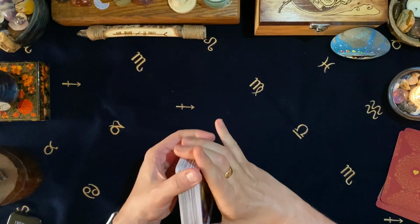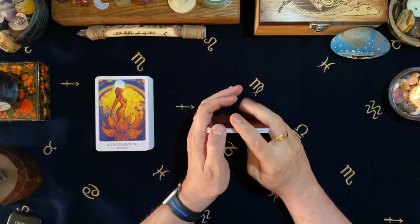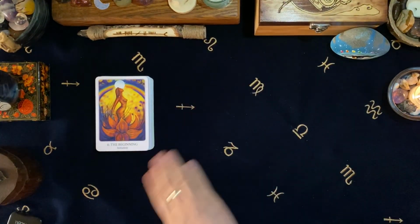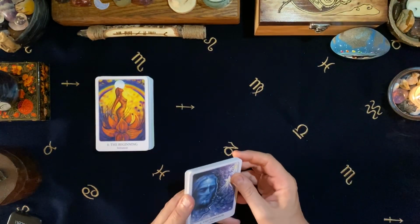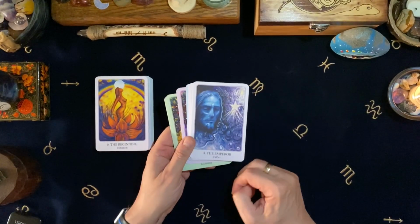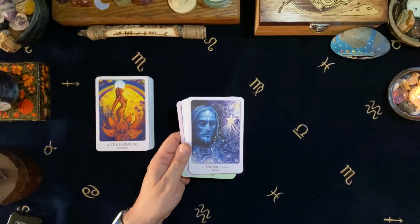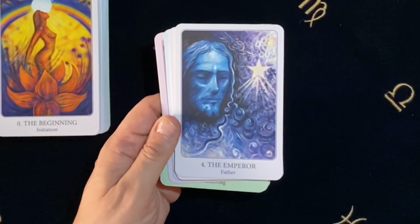Okay, so I've just picked out a few favorites. I say favorites, but this is the first time in years that I've seen this deck. These are just some cards that, as I was going through, really struck me. This deck in particular is so soulful. I know that as I work with it over time, more and more images are going to speak to me, but this is that first reaction.